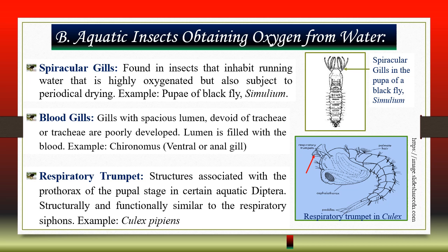Next is the respiratory trumpet. Respiratory trumpets are structures associated with the prothorax of the pupal stage in certain aquatic Diptera, such as Culex, as shown in the figure. Structurally and functionally, they are similar to the respiratory siphons.